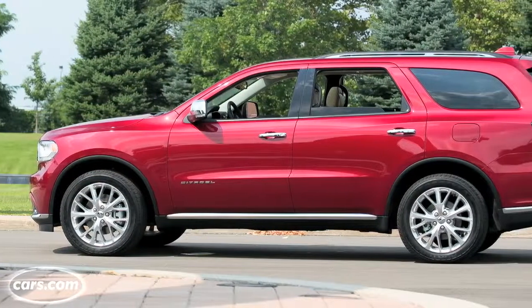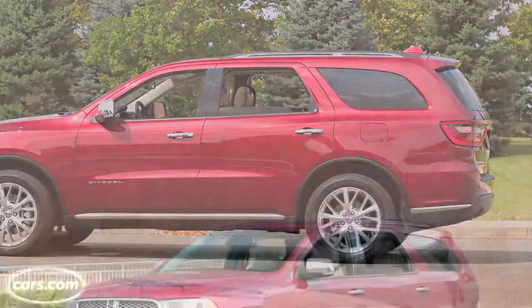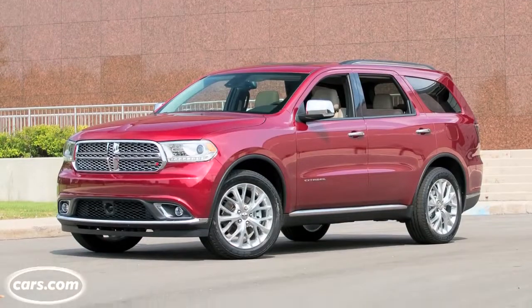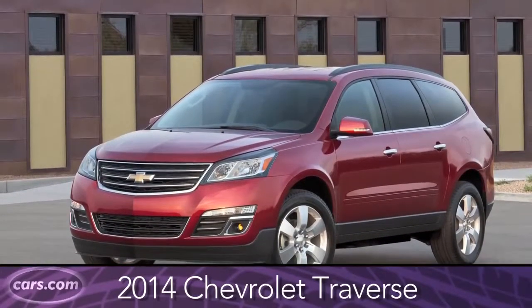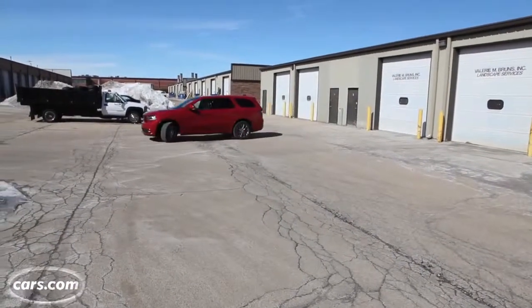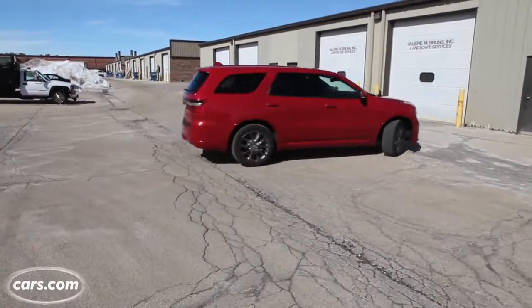Overall length for the Durango, just over 201 inches. Overall width, about 76 inches, and that means the Durango's pretty big, even for its class of kind of large 3-row crossovers, nearly as large as the Chevy Traverse, which kind of tops the group for size. Now, despite all of that, overall the turning circle, about 37 feet, Dodge says that's pretty small for the group, so fairly maneuverable in tight spaces.